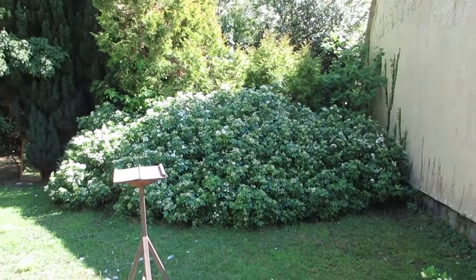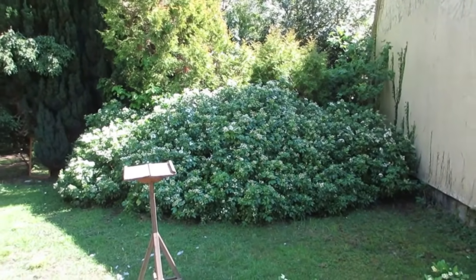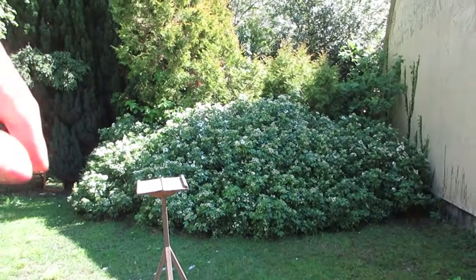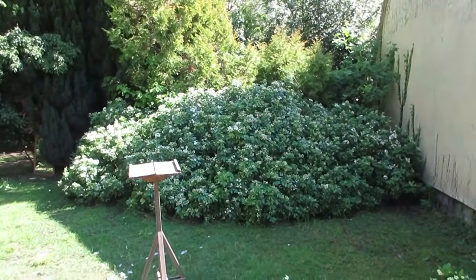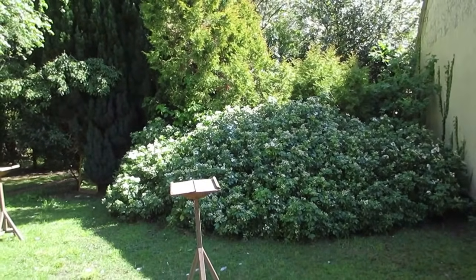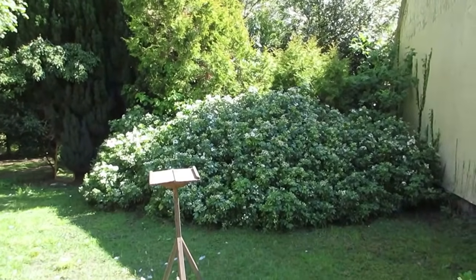But we really love that bush, and when we look back at old photographs of the garden, that used to be right back, sort of level with the conifers there, so that really has grown. But we really love that, and love the divide that it creates as well between this part of the garden and then the wild area at the back, which I'll show you later.